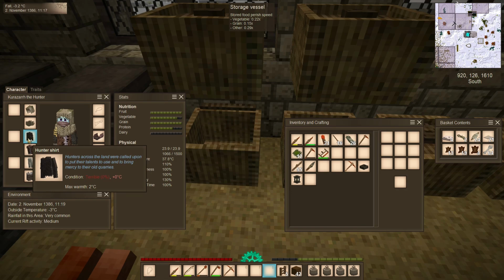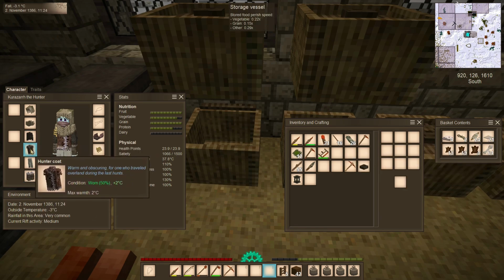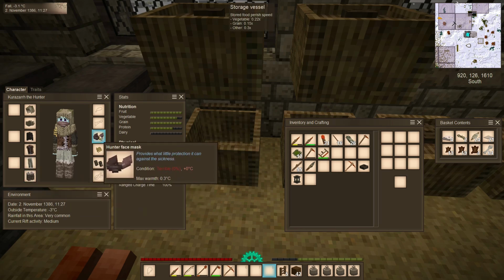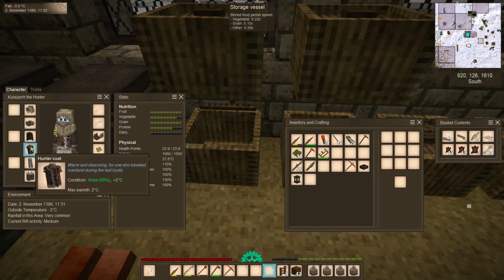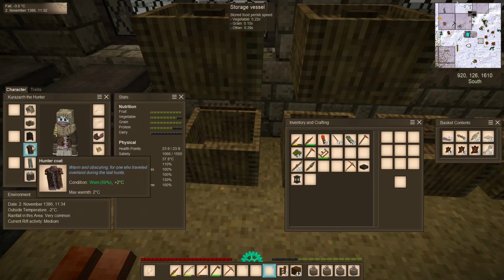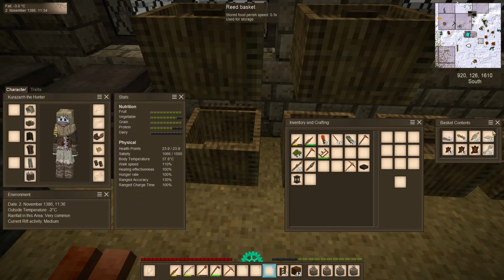Now, if you have multiple articles of clothing, you'll see that each of them has a different max warmth. And obviously, due to math, it's going to make more sense to focus on the clothing items that give you better warmth over the ones that give you less, like this hunter face mask that maxes out at 0.3 degrees Celsius warmth. So I'm going to go ahead and probably repair my leggings, my coat, my shirt, and maybe my boots. And that should help us get through the winter. I don't want to burn through all of our linen because I want to keep some of it for other uses. But I do want to make sure that we are nice and toasty this winter.